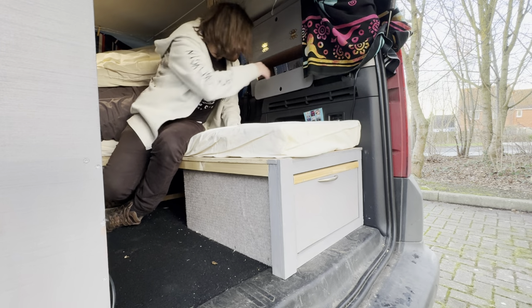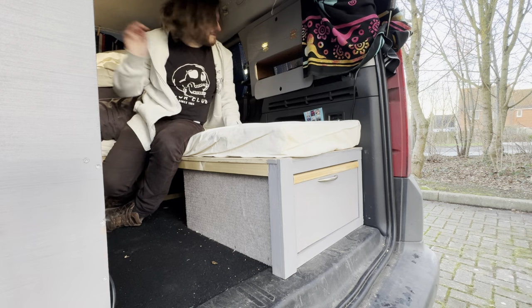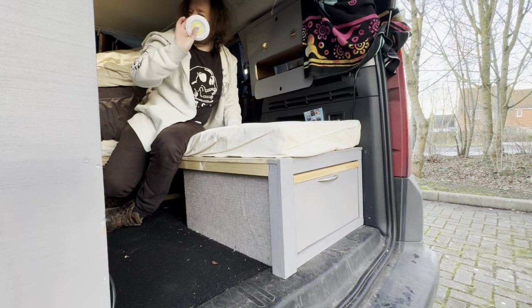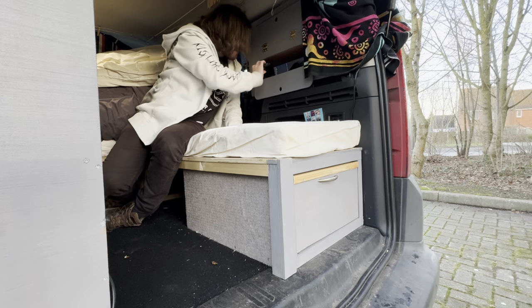So much stuff. Good job on going through it. Some more paracetamol. Some spare lights that don't work. Probably need new batteries. I got so much stuff in here. Power banks.